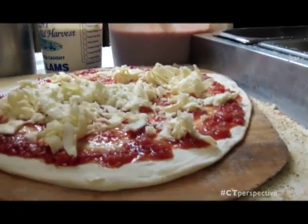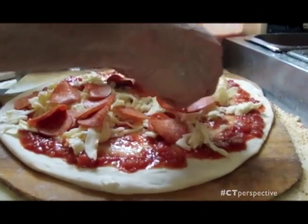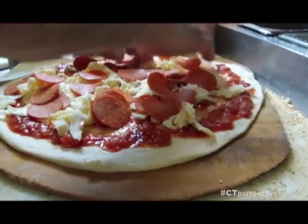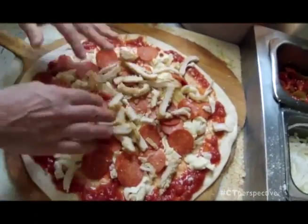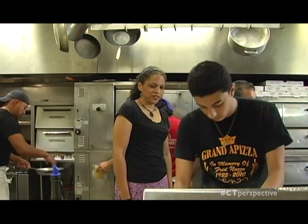And what kind of pizza is this? It's a sausage and pepperoni. And you shred your own mozzarella here? We shred our own mozzarella here. I see how wide it is. It's like ribbons, not like little pieces. We have all the machines to do it right here in the house.